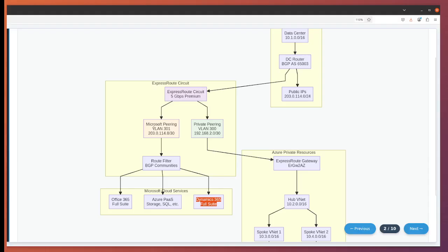The route filter is crucial for Microsoft peering. It controls exactly which Microsoft services are accessible through your ExpressRoute circuit. Without proper filtering, you could receive thousands of Microsoft service routes. Notice the hub and spoke virtual network design on the Azure side. This is the recommended pattern for dual peering because it provides centralized connectivity management and security controls.